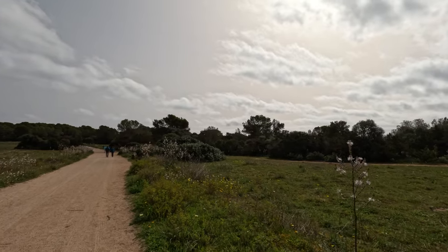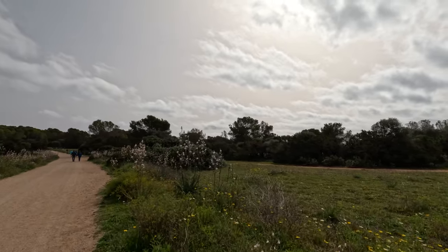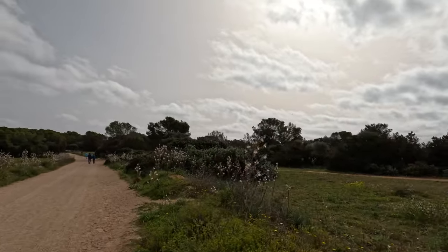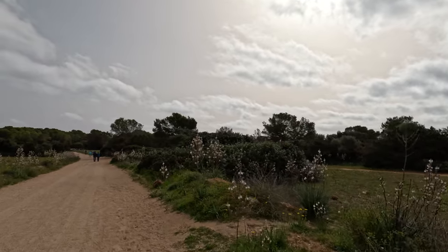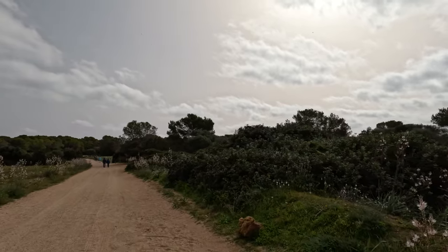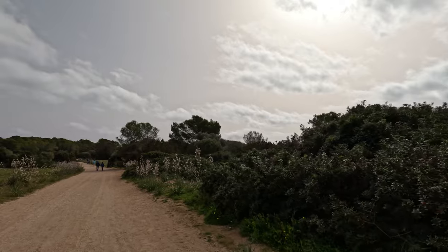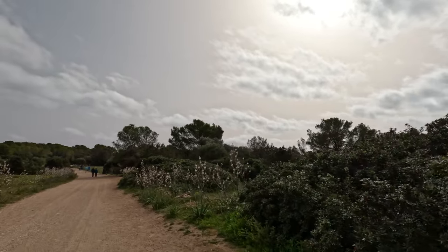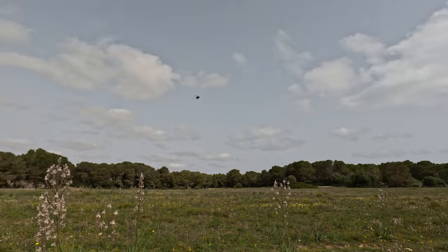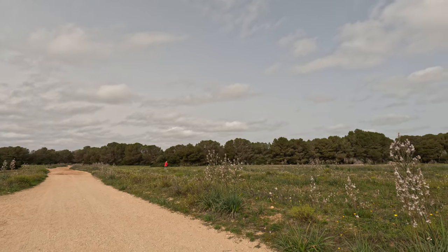I mentioned the tortoises earlier on. You don't very often see them, in fact very rarely see them. But they are very much a protected species here, so if you do see them, you have to leave them alone and let them get on with their life. Quite big fines for interfering with the tortoises. He has gone investigating flowers, taking photographs of them.